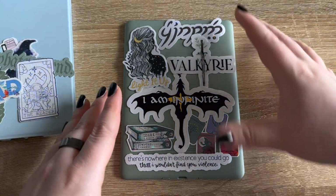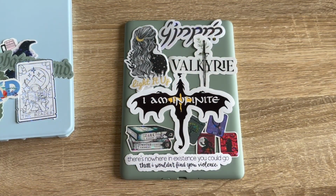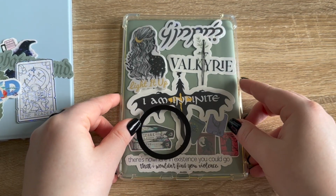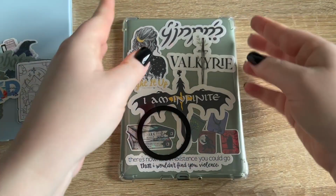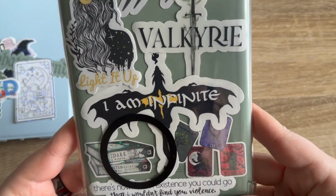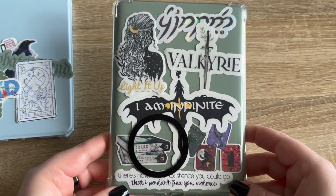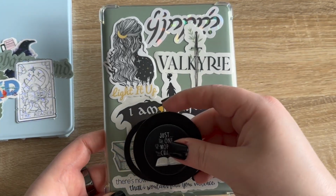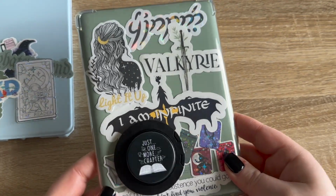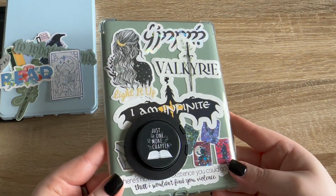Okay, let's see what this looks like with the case on, and let's see if I can keep everything where it is. Okay, I kind of love it. So much less busy. And here it is with the pop socket. The book covers kind of get covered, but I like that they're still peeking through on there. Okay, that feels good to me. So much less busy. This makes me feel so much better already.